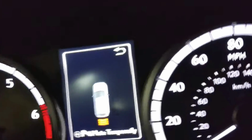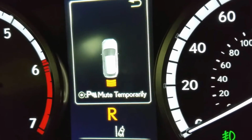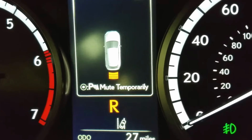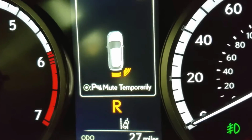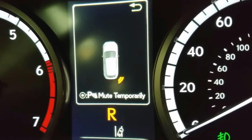You'll also see it's starting to let us know on the heads-up screen, as well as in our dash, that we're getting too close. And as I get closer, it'll become more radical. We're at 3, now we're at 2. It's also showing us we're a little close on the side, and we can see that on both sides, right there.